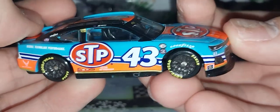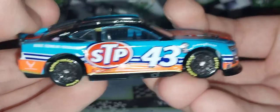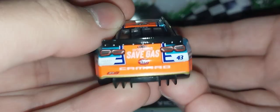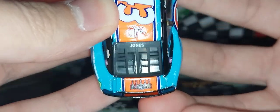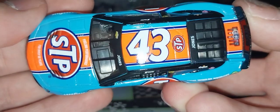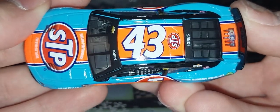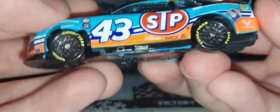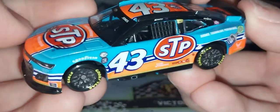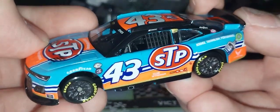I gotta say, man, one of my favorite Erik Jones diecasts, and honestly one of my favorite Petty Motorsports diecasts that I've gotten in years. This is literally my favorite one that I have. I always loved getting this every year, the STP throwbacks, but man, I gotta tell you, this is the one for me that really does it. And I cannot wait to see how a Toyota version of this paint scheme will look.